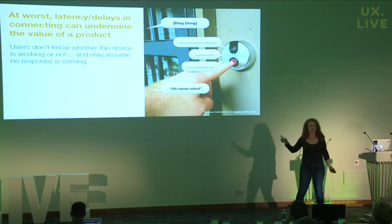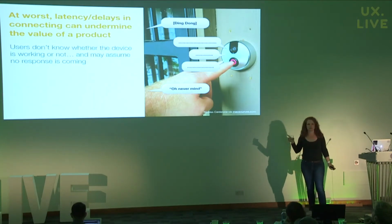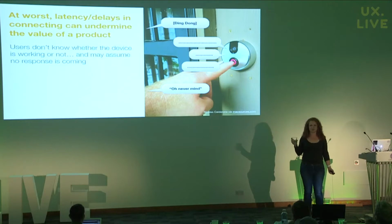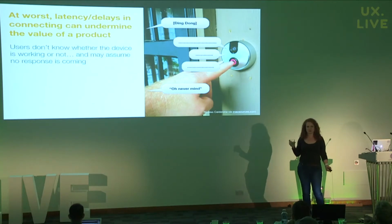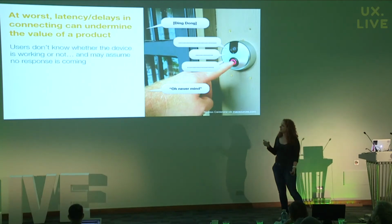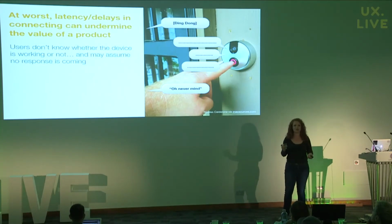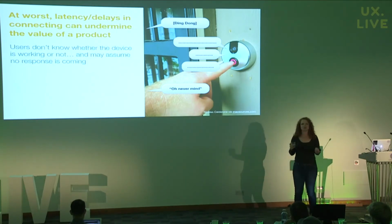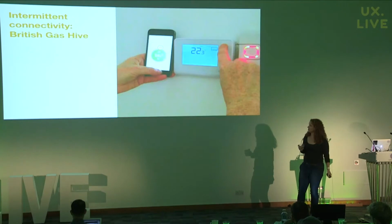This is the first generation of the Ring doorbell, and this took 30 seconds to connect to the cloud service. So imagine that one of the key use cases of these things is couriers. Courier comes to your door, they've got other places to go, they're being paid by the job, they ring the doorbell, and nothing apparently happens for 30 seconds. They're gone. This is a product that in that generation at least did not really work for the purpose for which it was being designed. And the problem is that people just can't tell whether it's doing anything. They can't tell whether it's working. So in the absence of feedback within well-defined timeframes that something is happening, people just assume their stuff is broken.